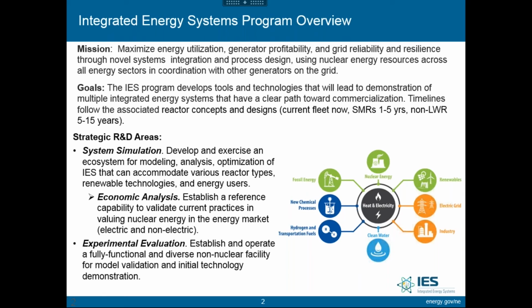Experimental, we have a capability at the Idaho National Laboratory, and we work in partnerships with other national laboratories to perform high fidelity simulations of various system elements working in concert to understand the system effects of different types of energy storage, end use applications, and nuclear and non-nuclear generation technologies in an energy system.